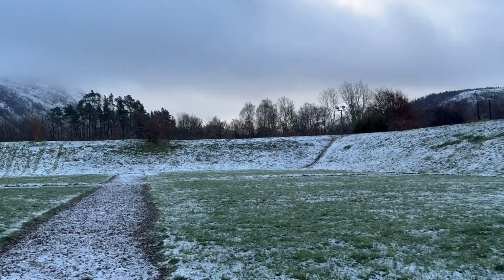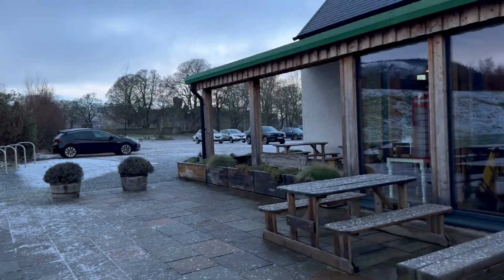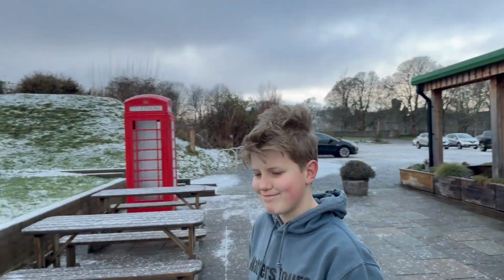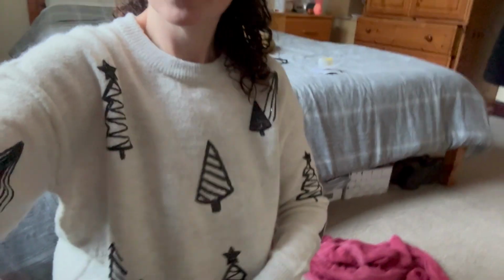Oh, look, this is not really snow, it's more frost, I think. But we'll get more snow later. Look at that for hat hair. We're not any of us looking our very best this morning, are we? Technically, we're out and about. I've got the Christmas jumper on. The 22nd of November. Too early?